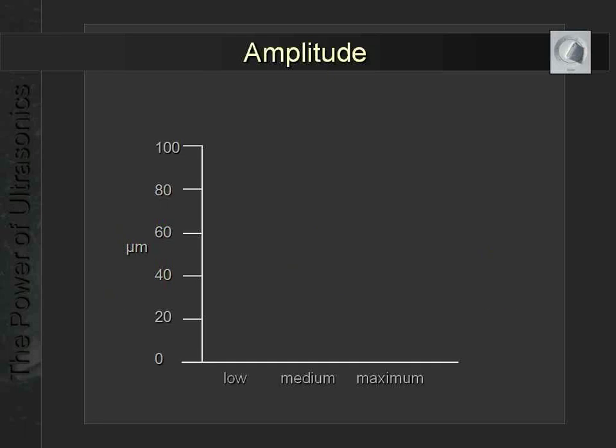A little bit of information about the amplitude. If you increase the amplitude, more tooth substance is lost. So this shows the amount of tooth substance lost after a treatment, if it's low, medium, or maximum. So if your aim is to remove calculus, you use it at a higher power than if your aim is to remove biofilm. So instead of setting the dial at a certain position and doing all treatments at the same power, it's wise to select whether it's an initial treatment where the aim is to remove calculus, or maybe use it at less power when you want to perform biofilm removal.